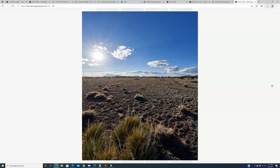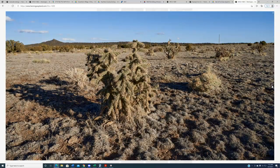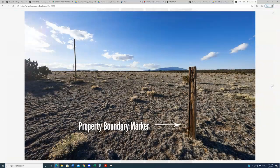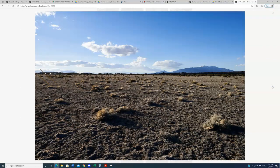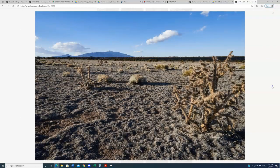You're not going to have to do too much landscaping, too much excavating to put down a trailer, a mobile home here, or even start to build a home site. This, of course, is another property boundary marker. You can also see the power lines that are on the property. As noted, the southern boundary of the property is where that utility easement exists.